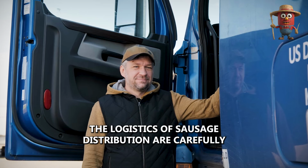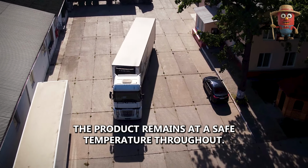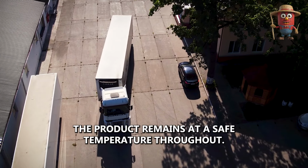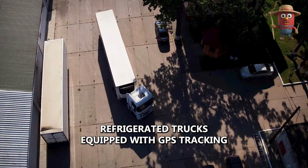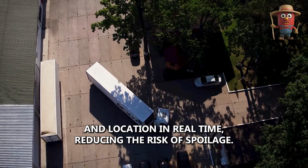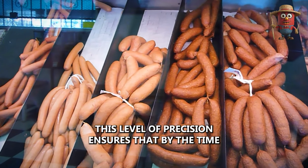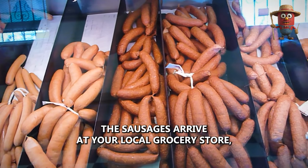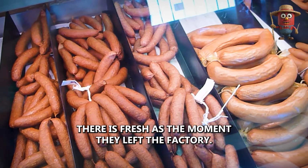The logistics of sausage distribution are carefully managed to maintain the cold chain, ensuring that the product remains at a safe temperature throughout transport. Refrigerated trucks equipped with GPS tracking are commonly used to monitor temperature and location in real time, reducing the risk of spoilage. This level of precision ensures that by the time the sausages arrive at your local grocery store, they're as fresh as the moment they left the factory.